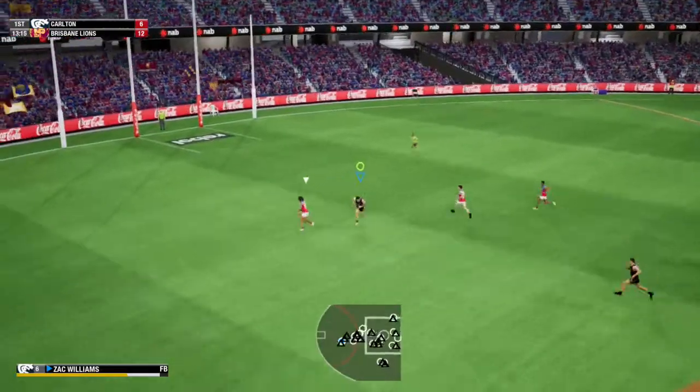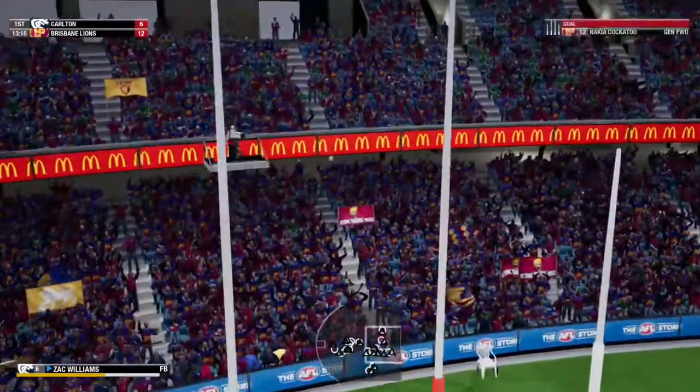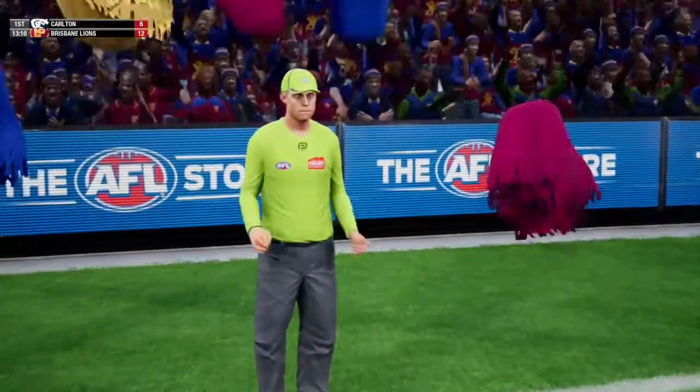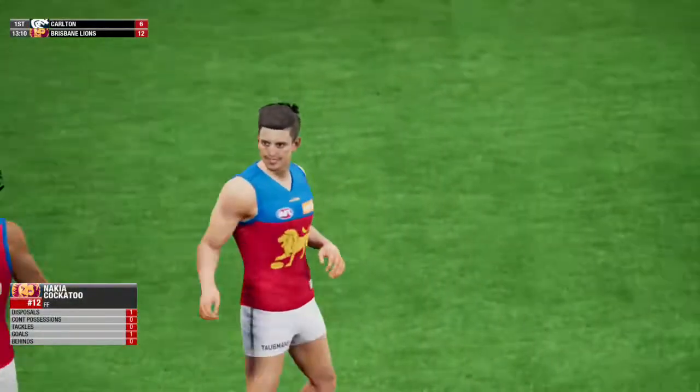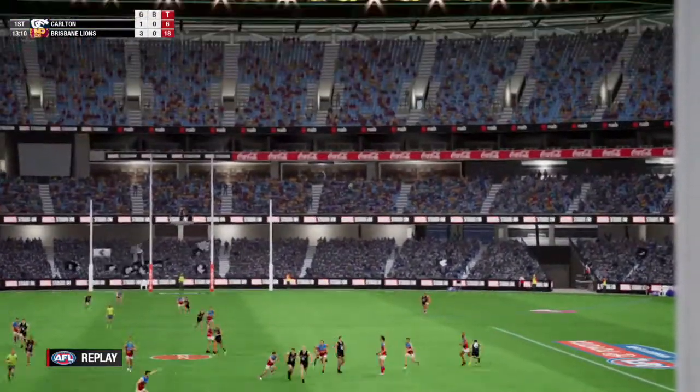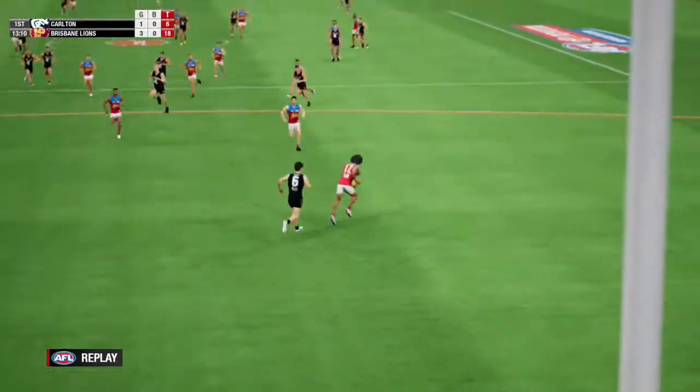Well collected. Cockatoo decides to go behind. Gets a reward for his efforts. A hot start from Brisbane. He did really well there and gets the reward.